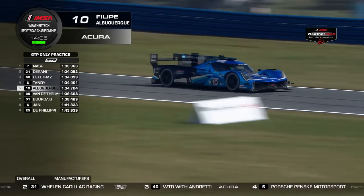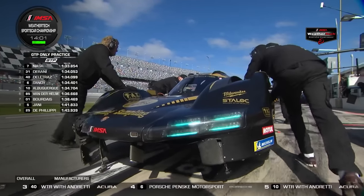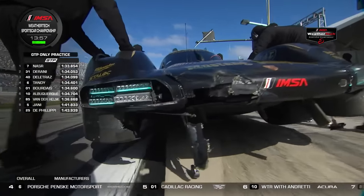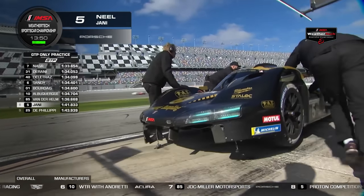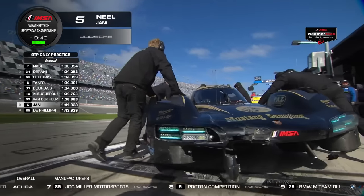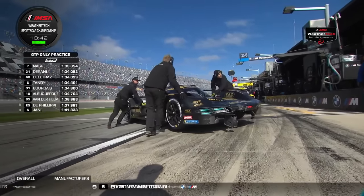In the pit lane at the moment is that number five car that had the little whoopsie, Neil Janney, an unusual mistake from the Proton Competition Porsche driver into the wall, coming up onto a slow-moving Sebastien Bourdais for Cadillac in the 01 car. Sebastien was on an outlap, he's continued. There was no contact between them, and it looks as though that very purposeful looking Mustang Sampling black and gold car is going behind the wall.